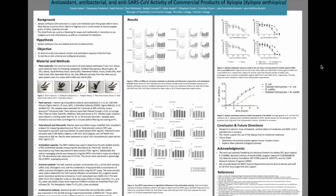Welcome. My name is Claudia Melo, and I will be presenting the antioxidant, antibacterial, and anti-SARS-CoV activity of commercial products of Xylopia. Xylopia is a spice and medicinal plant that grows wild in many West African countries. The dried fruits are used as a flavoring for soups and traditionally in decoction as an analgesic and anti-inflammatory, as well as a treatment for infections.